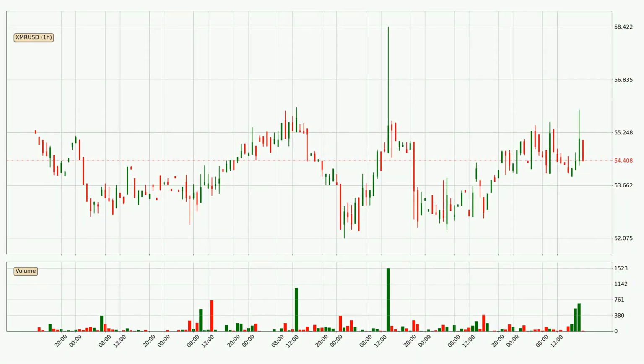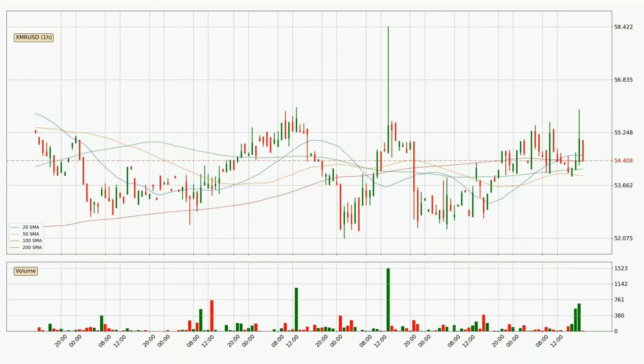Looking at the Monero hourly time frame, the price went up around 2.8%, but then came quickly down again in the last 24 hours, with a current price of 54.4. Looking at the hourly simple moving averages, the price broke the 200 SMA to the upside, but it's not a very strong signal as the volume hasn't been very high. The current price is between the 200 and the 20 SMA.